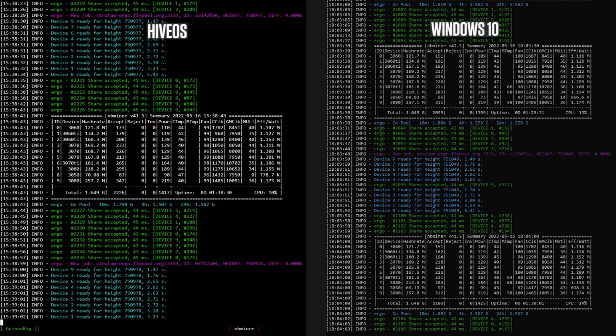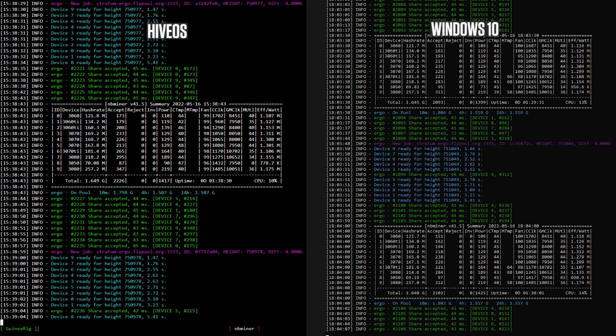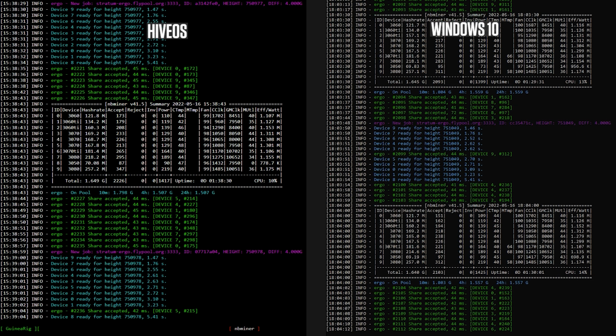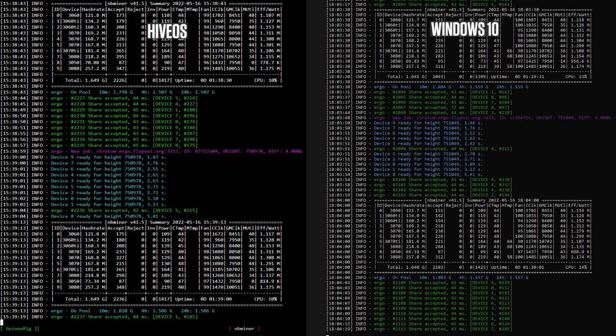Now let's have a quick look at the mining screen. To the left we have HiveOS and to the right we have Windows 10. Both ran for around 1.5 hours. Actually Windows is still running in the background. The results are based on everything from 10 minutes in to the very end, which was around 1.5 hours in, where I grabbed the log file of both.